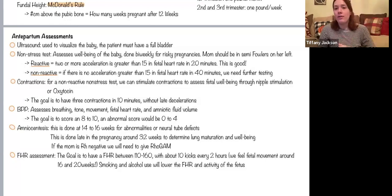When we have a non-reactive stress test, we can try to stimulate contractions by any sort of stimulation or oxytocin. Remember, contractions will cause the baby's heart rate to accelerate. We basically want to see, does the baby's heart rate react to stress? Okay.